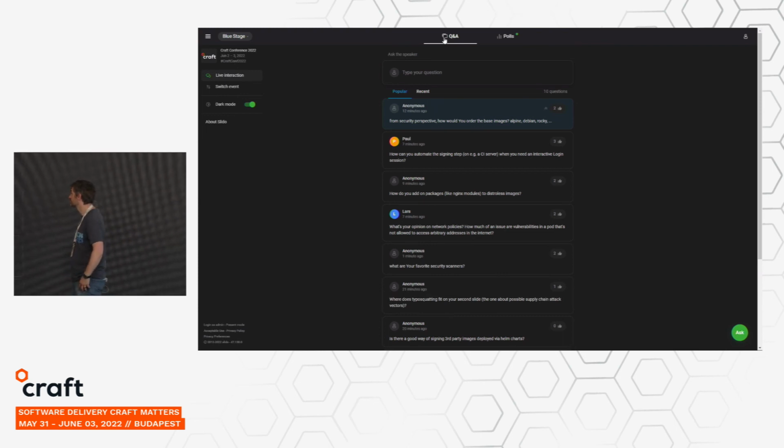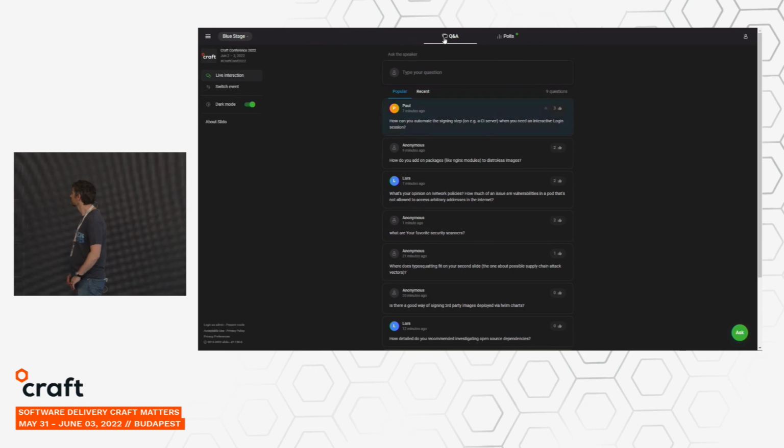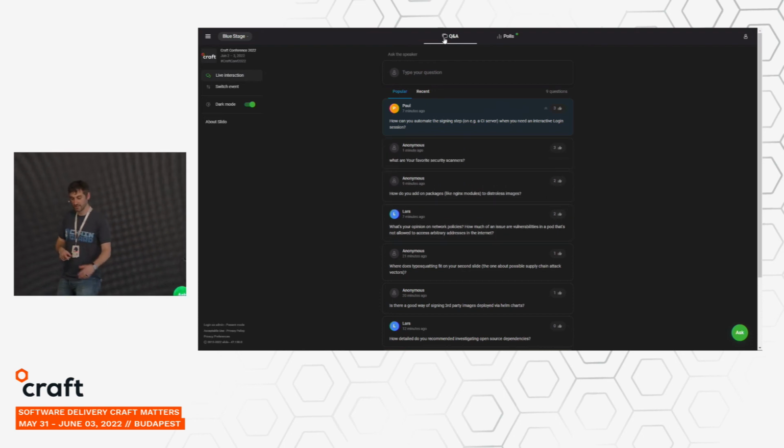Next question. How can you automate the signing step on, for example, a CI server when you need an interactive login session? Yes, I'm glad you asked that. I could have shown this actually. If you're on GitHub Actions, there's basically a GitHub token associated with it that can be used for the sign-in.